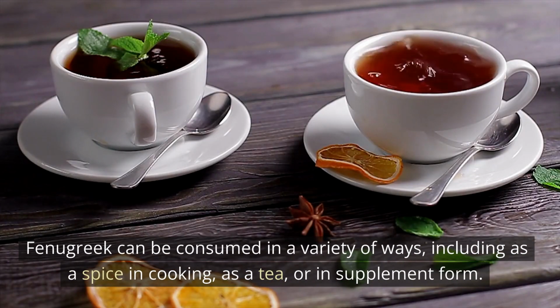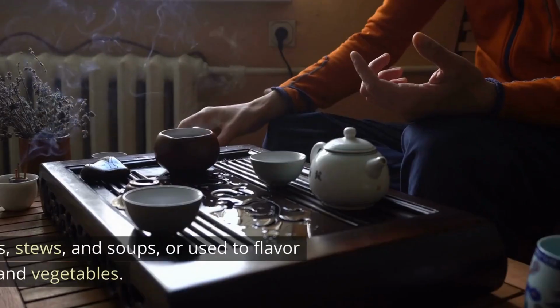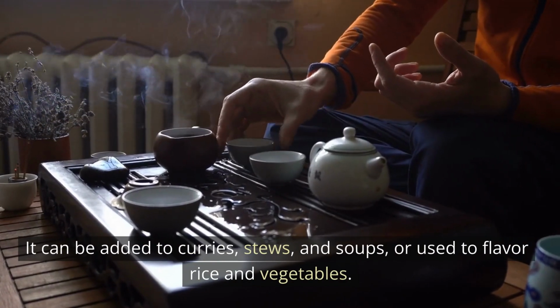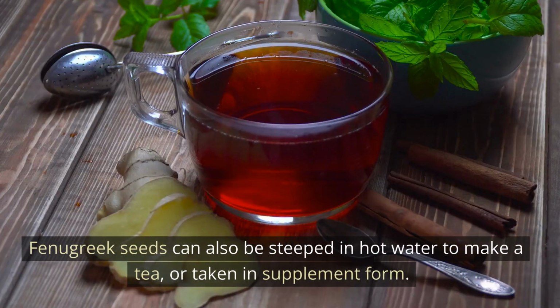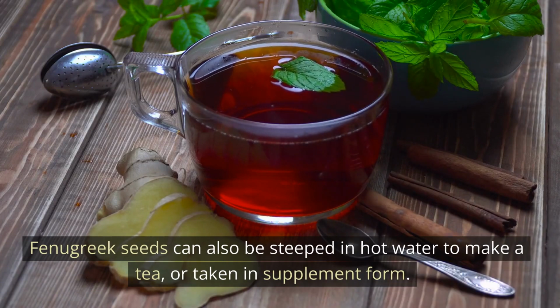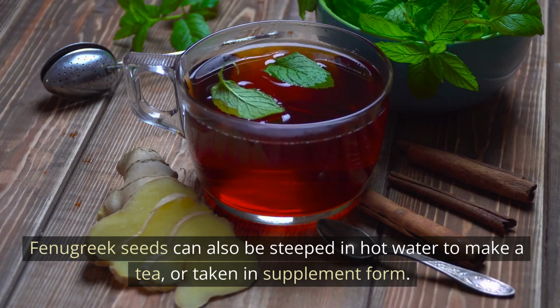Fenugreek can be consumed in a variety of ways, including as a spice in cooking, as a tea, or in supplement form. It can be added to curries, stews, and soups, or used to flavor rice and vegetables. Fenugreek seeds can also be steeped in hot water to make a tea, or taken in supplement form.